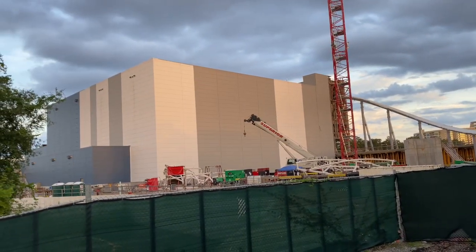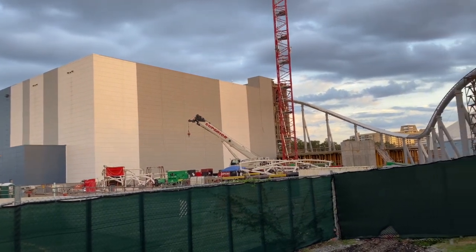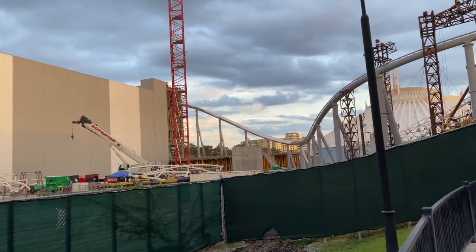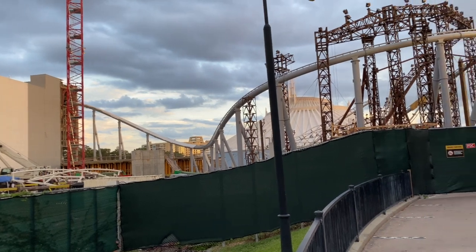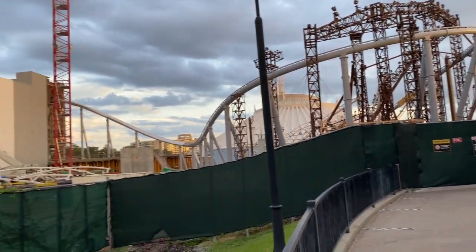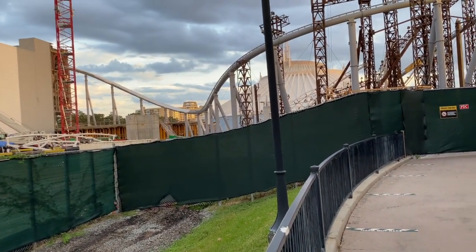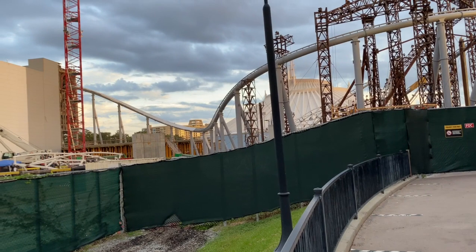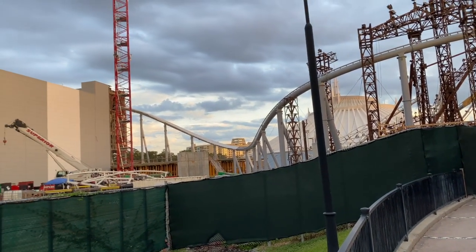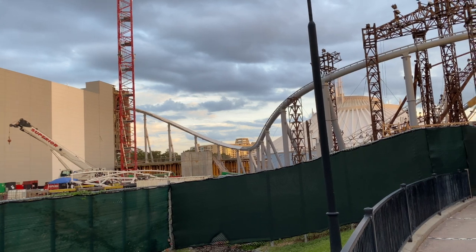using a lot of the same projection kinds of elements that you see currently in Test Track. So this is going to be a fantastic attraction when it opens. And of course the train tracks here are going to go right underneath all of that and carry you through. So if you take a look at the construction up there on the far side, you see this is really where guests are going to come.